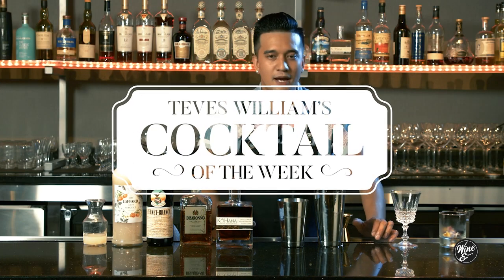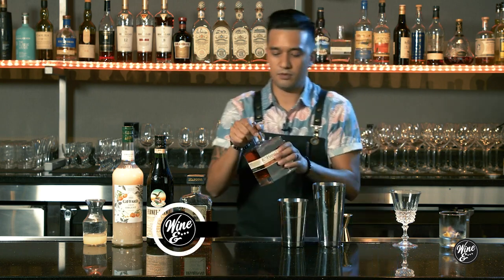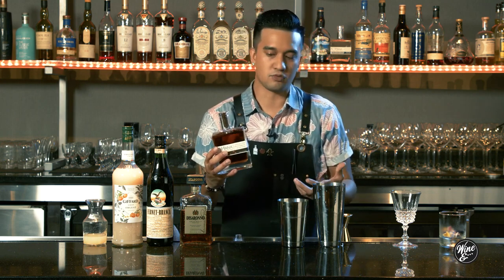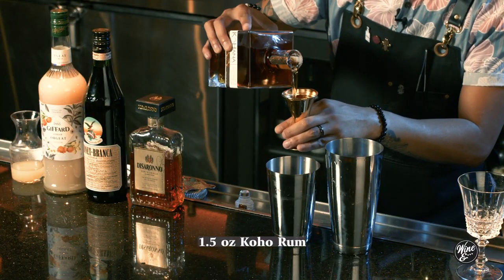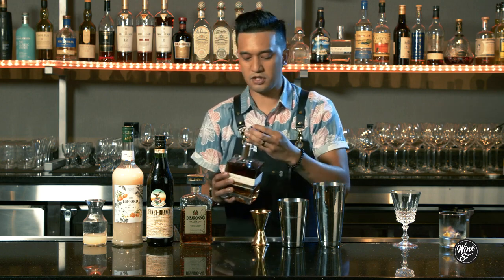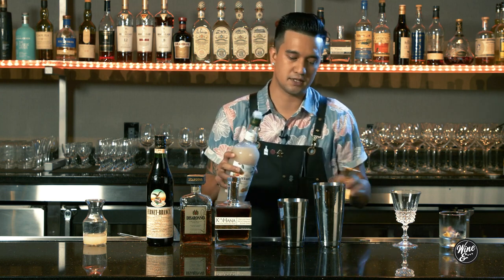Mahalo guys, welcome back to today's cocktail of the week. We're gonna make a drink for you tonight called the Black Pearl. Kind of like a tiki style cocktail. We're gonna use some aged rum. Our choice is gonna be Koho by Kohana, made here on Oahu. 1.5 ounces here. We're gonna use some almond syrup, better known as orgeat. About a half ounce of this. It's gonna bring the sweetness to this cocktail.